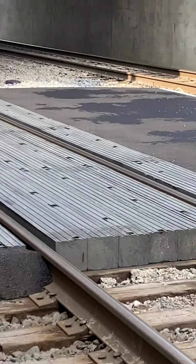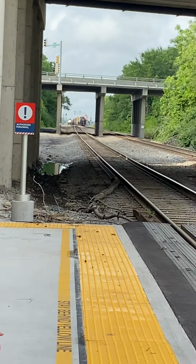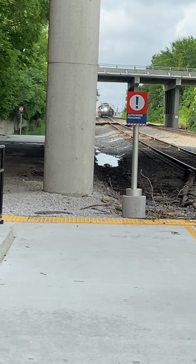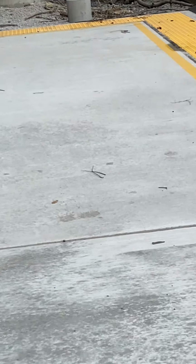Everybody, welcome back. There's an Amtrak coming. Step back, please. I will. It's honking, its horn. Like there's something happening. Something's on the track. We're in Mattoon. We got an Amtrak.